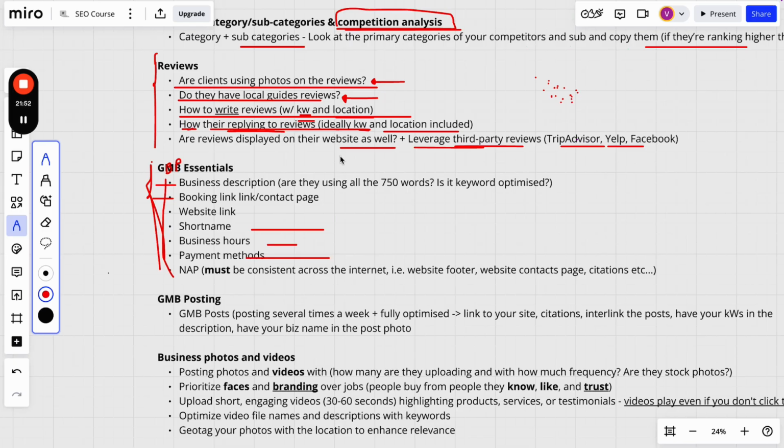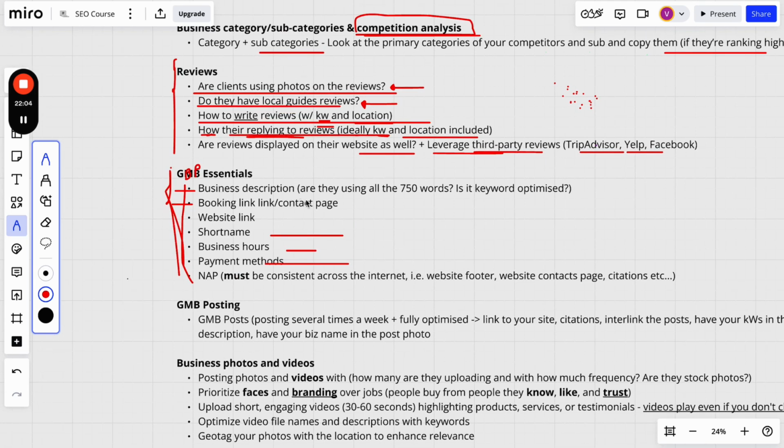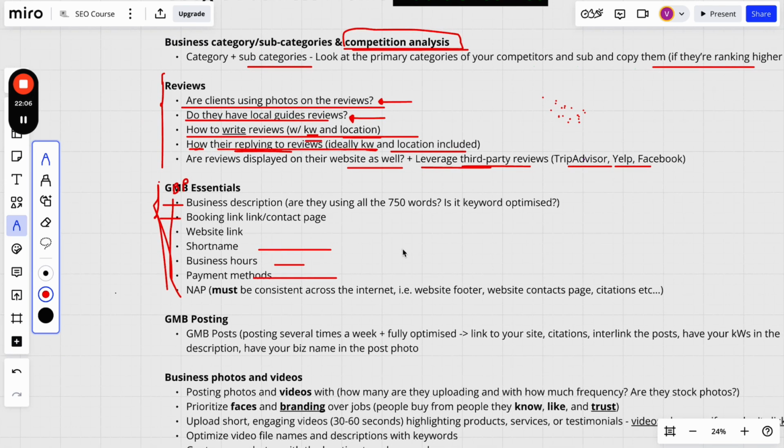And I'm not going to show you the dashboard because it can change, but in your GBP dashboard, your Google Business Dashboard, make sure that every single field is set up and properly optimized. So if it is a business description, add all the words they're allowed to add. Optimize it, put your keywords in there, put your services in there, put your locations in there. Make sure to optimize it, very important.